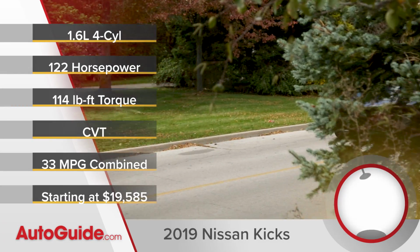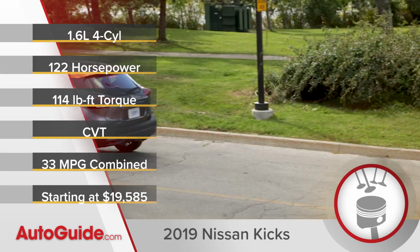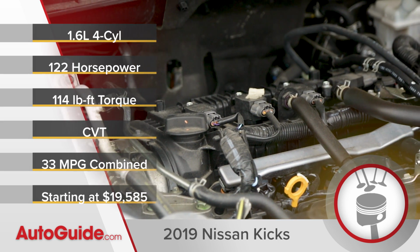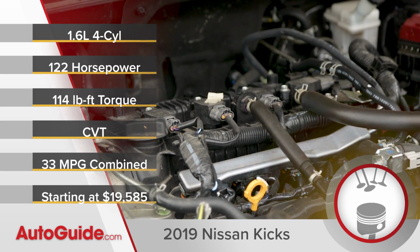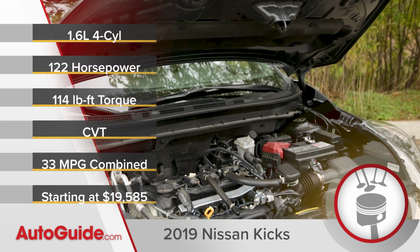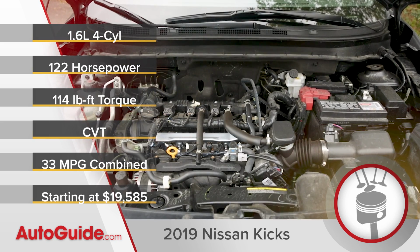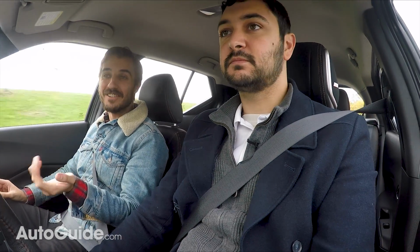So we're now driving the Kicks, and it's a pretty different driving experience than most sedans. I will admit that the powertrain isn't the most impressive. It features a 1.6 liter 4-cylinder engine that makes 125 horsepower, and that's mated to a CVT and a front-wheel drive drivetrain. Which sounds terrible, but actually isn't.